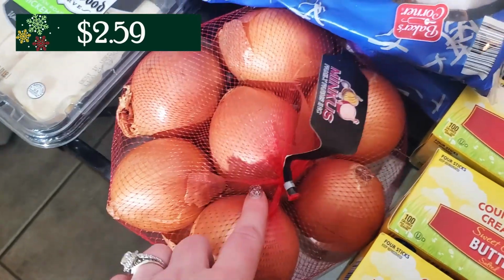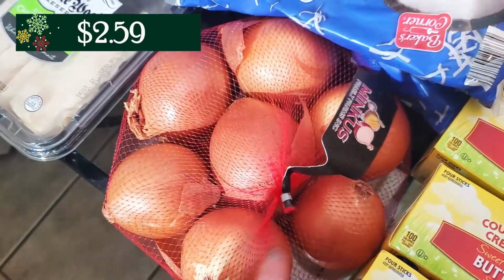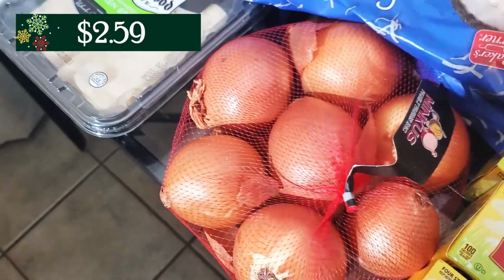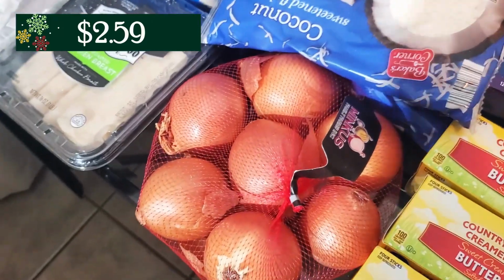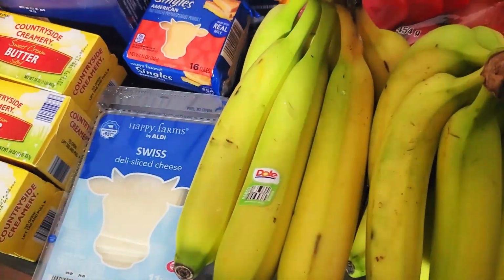And then over here, to finish off the produce, I grabbed a bag of the yellow onions. I liked this one. It actually looks like there's like 6 in there, and I feel like they're good sized ones. I usually feel like I see them and they're less. I'm sure they're weighed. I know they're weighed, but I don't know. This looks like a good package to me. Anyway, so that is our produce from Aldi.